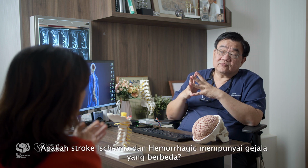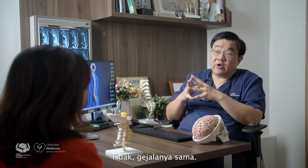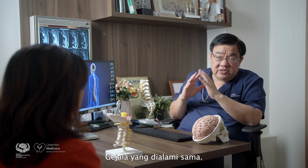Do ischemic and hemorrhagic stroke present in different ways? No, they both present in the same way. They both present with weakness, numbness, speech difficulty, facial palsy, and also limb weakness. They present in the same way.